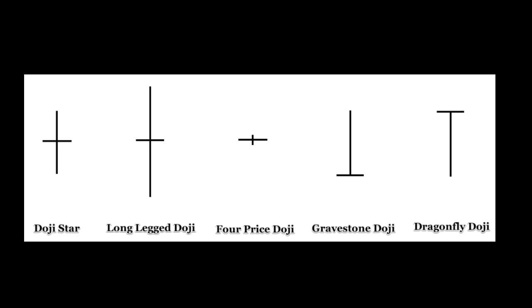And last but not least, we have our 4-price doji. This one right here is sometimes called ultimate indecision. It is a horizontal line with extremely small upper and lower wicks. This here is a very unique pattern. It shows indecision and low validity. So it's basically the opposite of the long-legged doji.